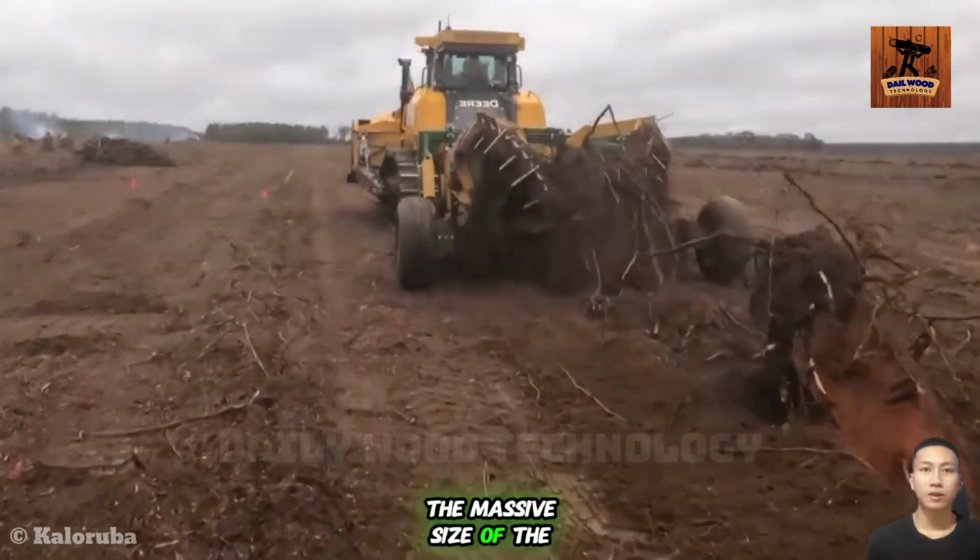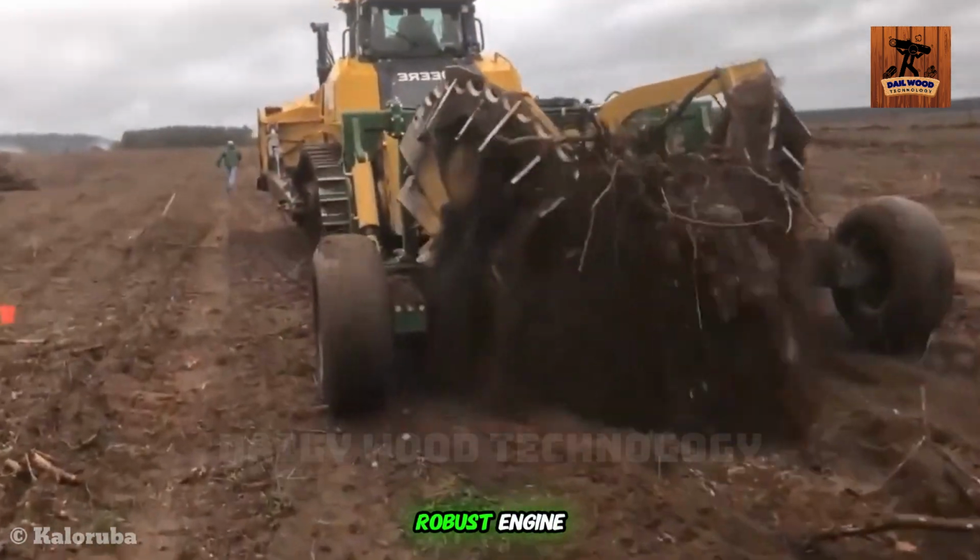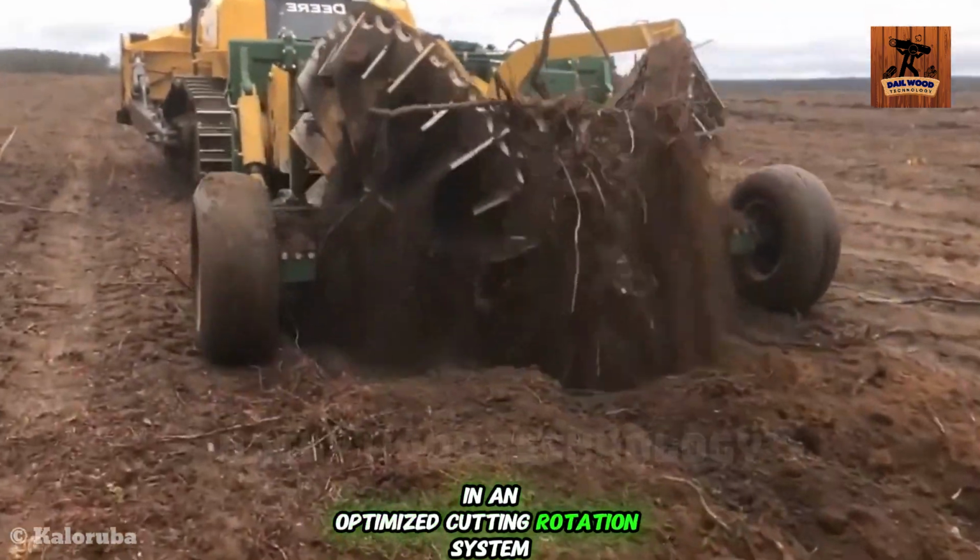The massive size of the stump and its surrounding roots are quickly dealt with, thanks to the support of a robust engine and an optimized cutting rotation system.